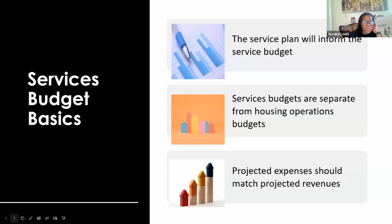So some of the basics to our service budget is that the plan will inform the service budget. Service budgets are separate from housing operation budgets. And then projected expenses should match projected revenues, right? And so most funding sources will require a clear separation of the services and the operating budget. And so making sure that we separate those will give us leverage in order to ask for what we actually need, and be able to seek other funding for other things that we don't have.